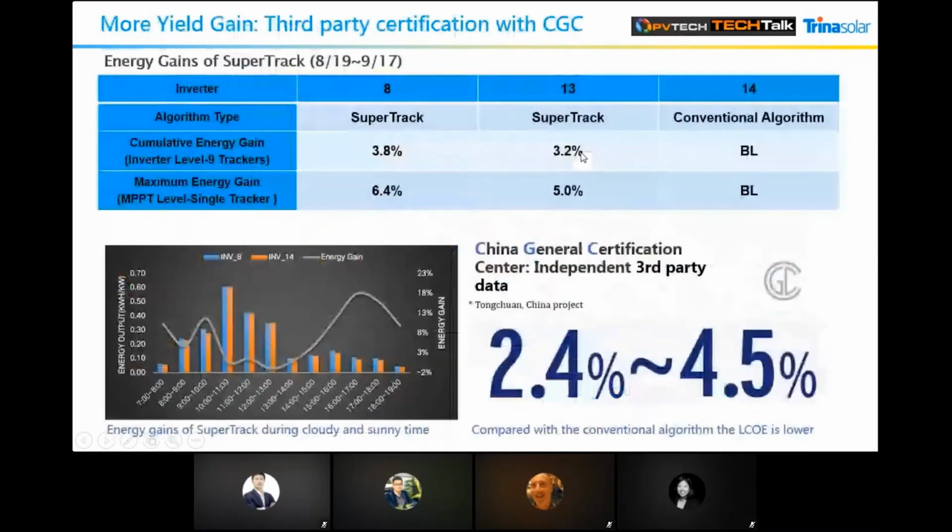Okay. And this is the data from our independent third party, and we monitored it for half a year. From the comparison, you can see number 14 is our baseline without the super tracker, and numbers 8 and 13 are with the super tracker. From the data you can see the maximum energy gain can reach above 5%, and on average it is around 3%.